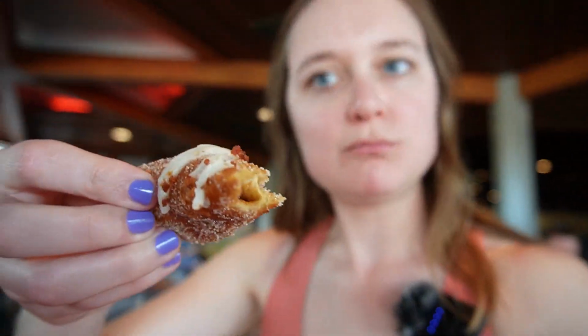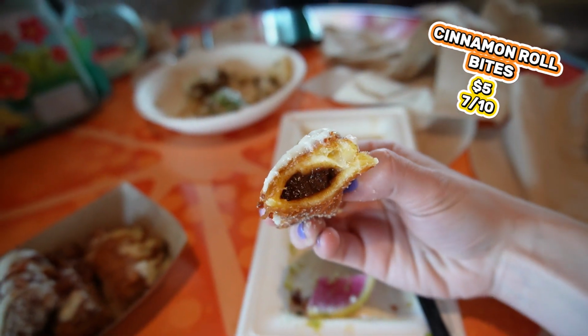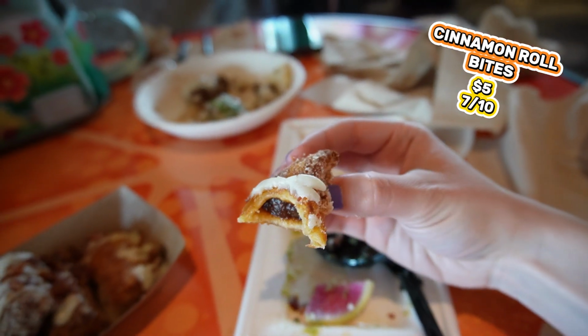These look delicious. All right, we have the cinnamon roll bites now, and they have bacon on them, so we're gonna give them a try and see. Cheers. They're jelly filled as well. Very good. After tasting these, we realized that they're actually cinnamon filled, and if you decide to get them, I highly recommend sharing. They're so sweet but delicious.